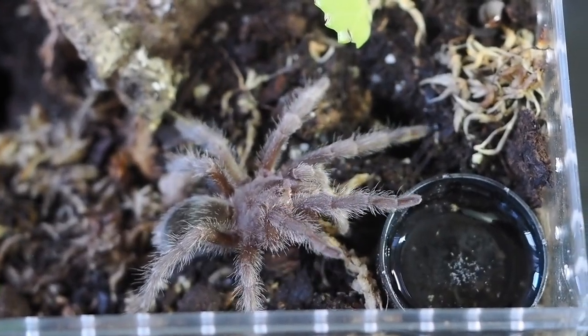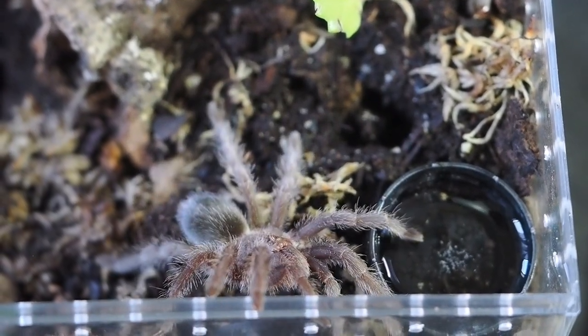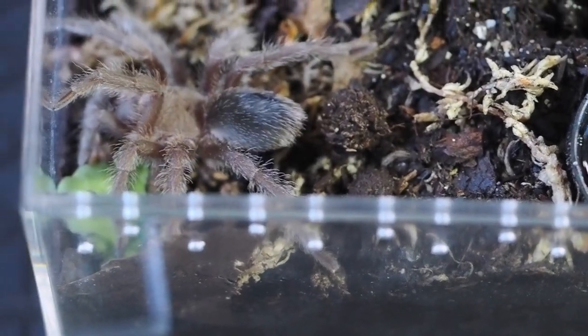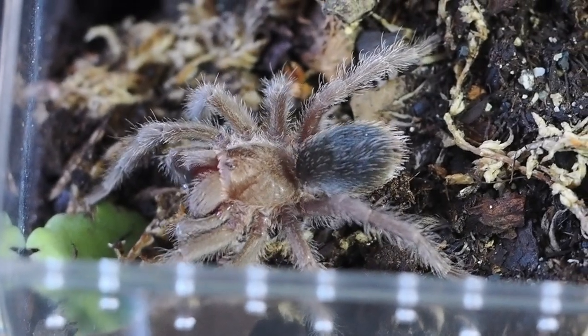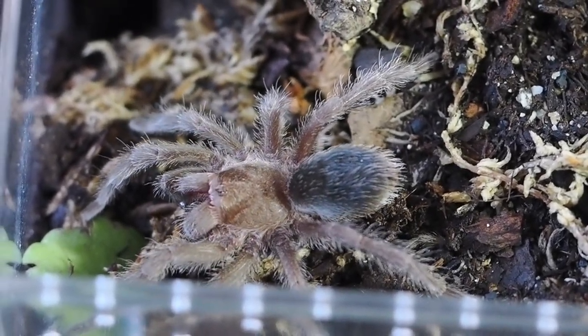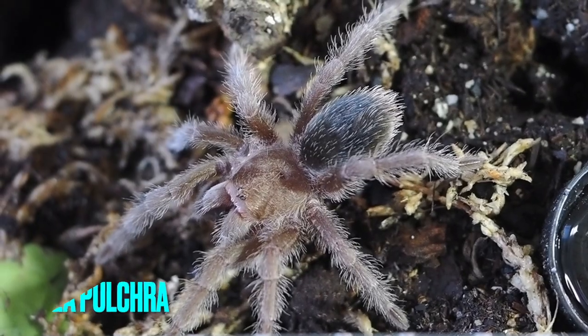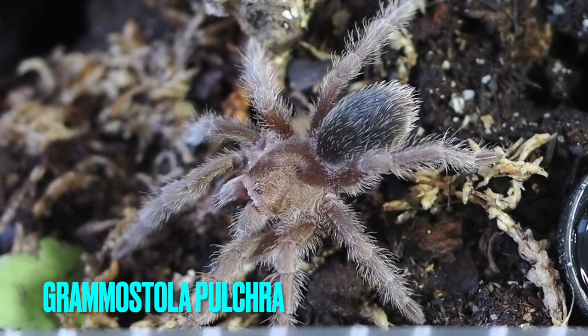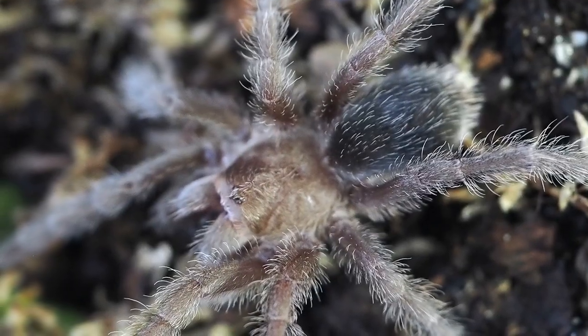And let's get started with one of the most entertaining feedings ever. Look at her, it is so cute, she looks so cartoony. At first she didn't get the fly, but then she got a little kickback. I don't know if you guys saw it at her foot. She just pushed it up front and she got it. I was so proud of her. And this is my Grammostola pulchra. She is adorable. She really reminds me, actually, the colors right now, of Grammostola rosea, but should be Grammostola pulchra as far as I know.